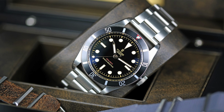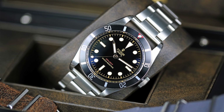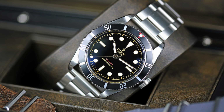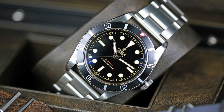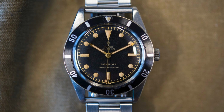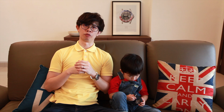This particular unique Black Bay 7923001 was made only for the Only Watch 2015, with a very distinctive pencil hand, the dial layout, and the bracelet taking its inspiration from an extremely rare vintage Tudor Submariner reference 7923 that was produced back in 1954.